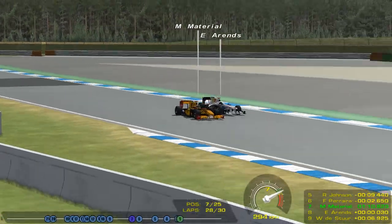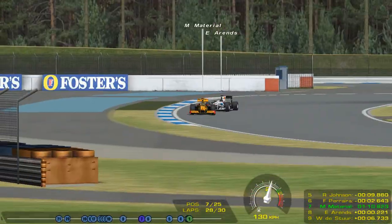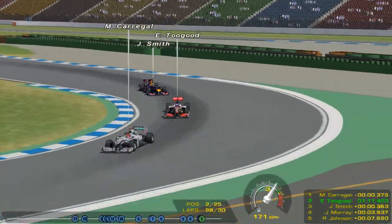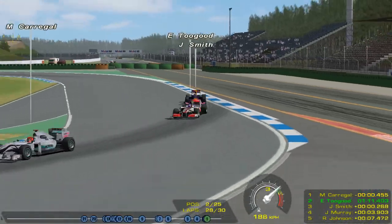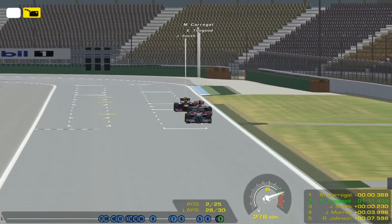It's trying to take 7th place. Aarons on the inside. Material got squeezed onto the curb. Around the outside. Brilliant overtake. And now Carrigal comes around the last corner to start the final lap of this race.